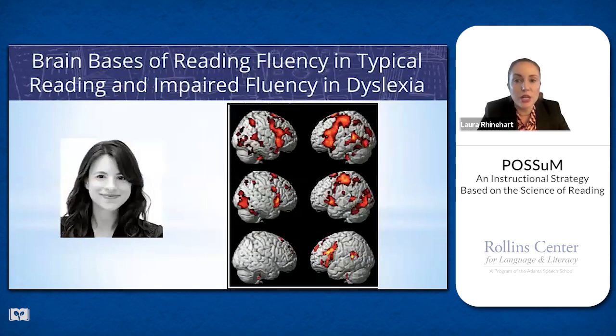And similarly, Joanna Christodoulou studies fluency in children with dyslexia. And she also found that there are differences in the way the reading circuit works for students with dyslexia. The top panel is the typical reader group. The dyslexic group is the middle panel. And then the differences in the brains are in the third panel. So all these researchers together have really given us a good idea of what's happening in the brain when we learn to read and what's happening in the brain for children who may struggle to read.